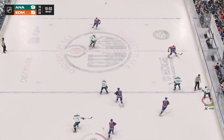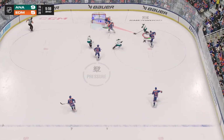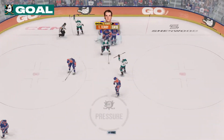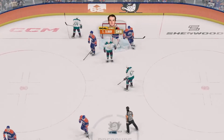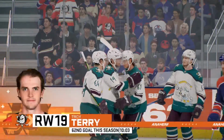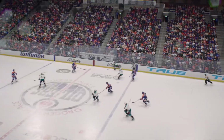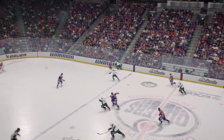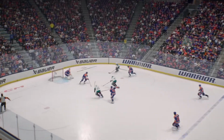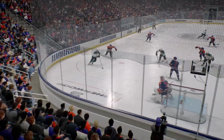Anaheim's got a hold of it along the wall. Gaining steam here on the attack. There's a score, and it's T-squared. Troy Terry who puts it home. They do a great job in transition, and they recognize they have the numbers. So on the on-net rush, they got someone driving the net, pulling the knee back, and guess what? They capitalize on the space that they're given.